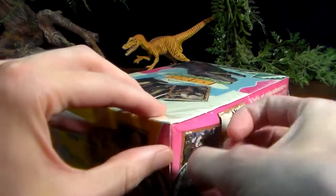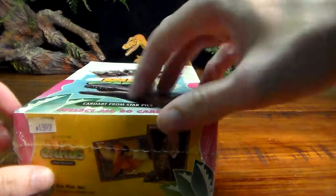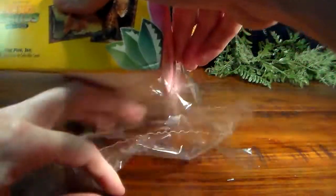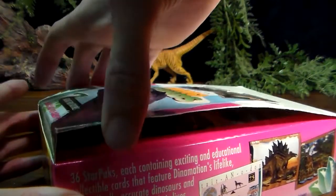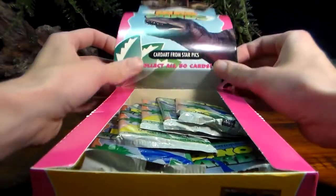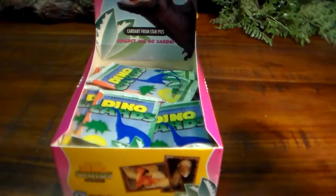Alright, just need to get the plastic started here. And ooh, fresh from the box, 1992. You get a pretty beautiful box here. I love it. Like a lot of trading card boxes, it flips up. And then you have it as a little display, as if it was on a store shelf back in the day, where you could come in and buy packs.